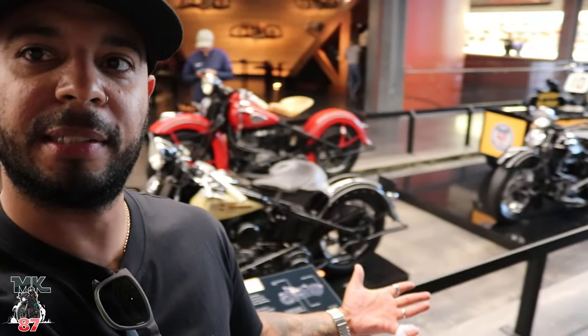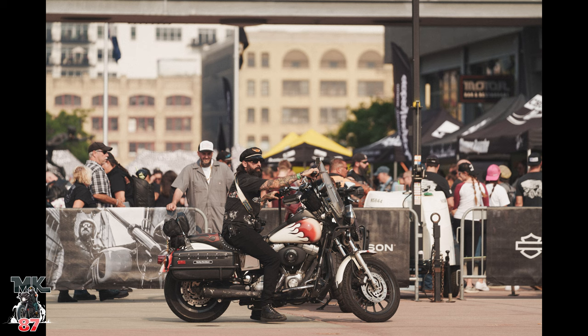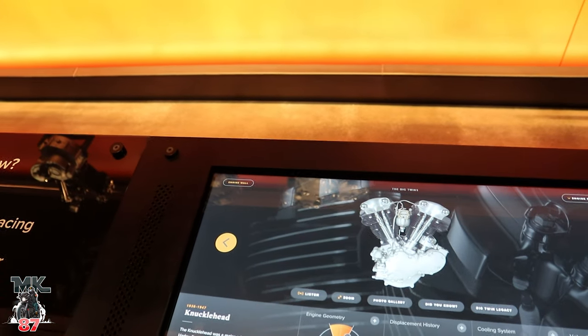And then you move down on this aisle and you got the bike from the 40s. Then we can go ahead and listen to it.